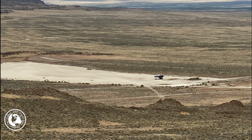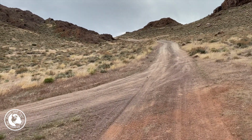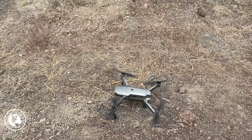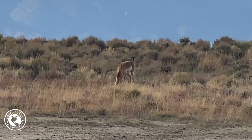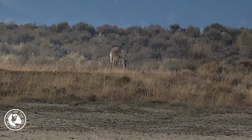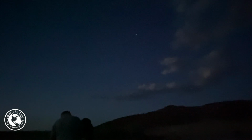As you can see, there is something for everyone out here. You can camp, hike, fly a drone, watch the locals, and even stargaze. We had a great stay out here, and we totally recommend it.